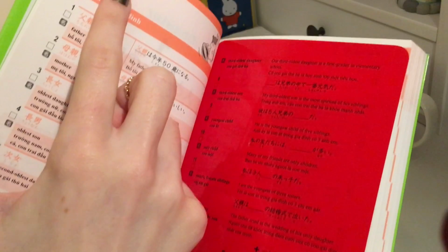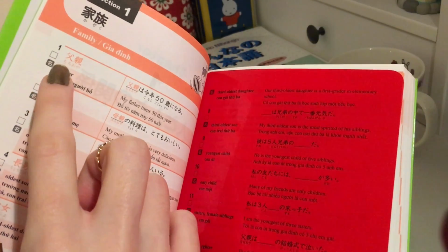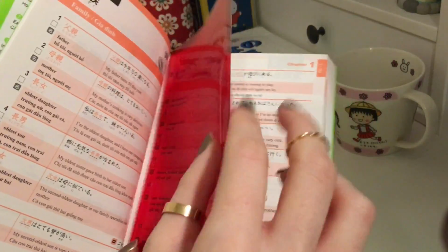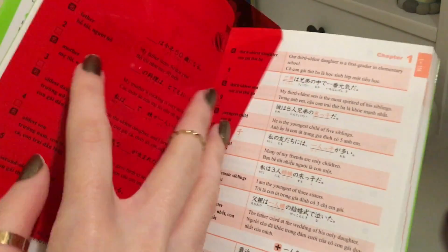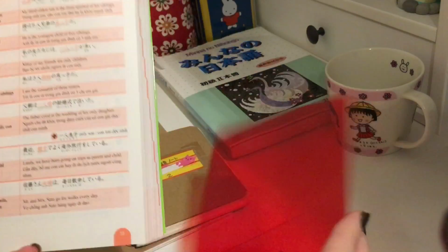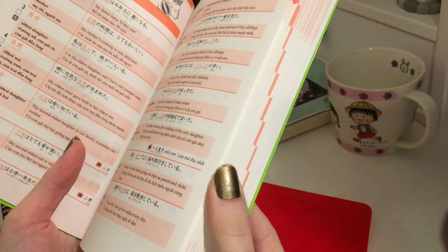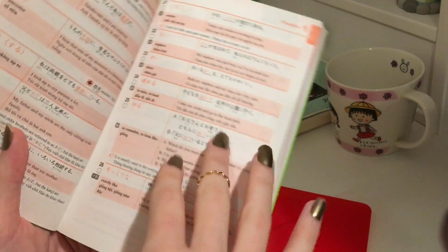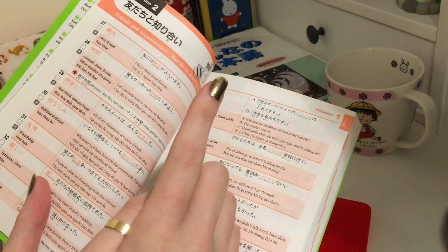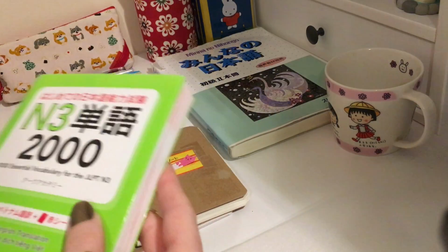So if we look inside, basically they've got sections. They've got section 1, this one is about family, and they've got the vocab down the side with the English translation, and there's a Vietnamese translation as well. And then basically I take this little red card, put the red card over the vocab when I need to revise so I can see the English but can't see the Japanese, and it's really useful for me to study and revise vocab quite easily, and you get to use that fun little red thing, which I'd never used before till I bought this book. So usually per week I only do one section because it is about 26 words, it's a lot.